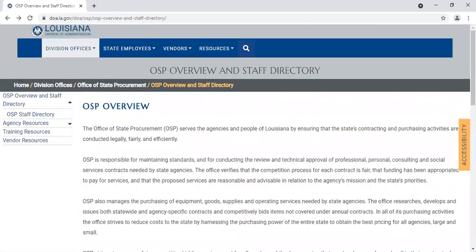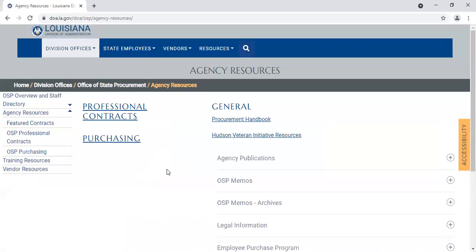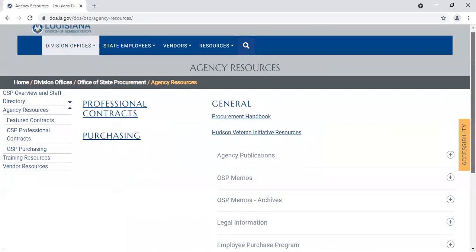Next, I am going to take you over to the Agency Resources tab. So I'm going to come back and click on Office of State Procurement here. You can click Agency Resources. And also, you probably noticed, you can also get to this information in the left menu. So if you click Agency Resources here, you'll get to the same page. From here, we can split out to go to the information for professional contracts or for purchasing. And then we do have a section for general that kind of covers both groups.